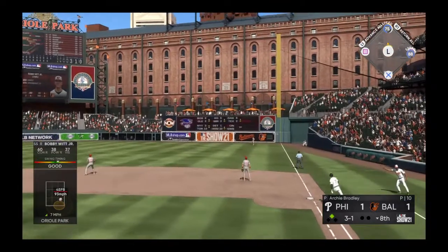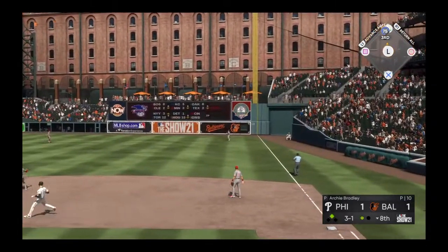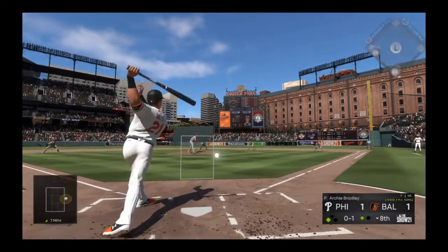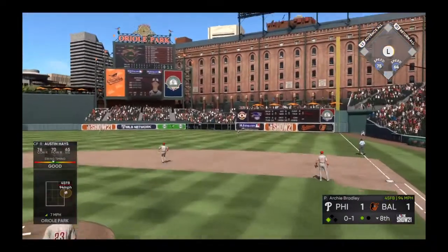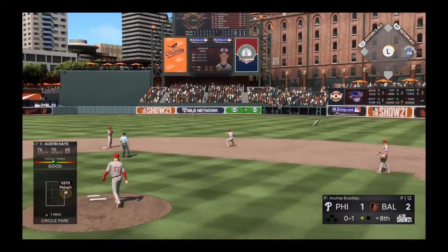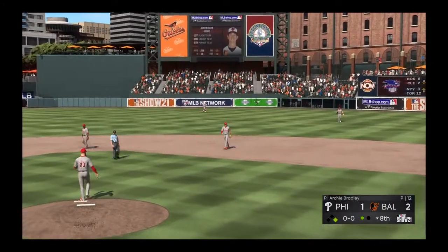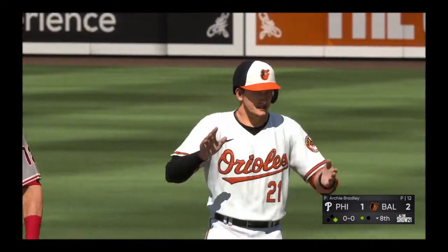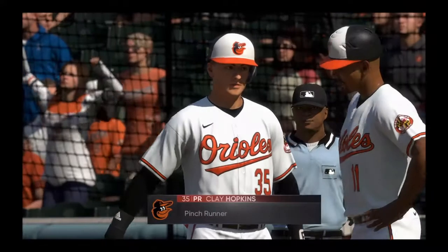Then it's Bobby Witt. Good job of hitting there as he hits a deep fly ball to right field. It's going to be caught, but Jorge Colon able to advance and get into third now, just 90 feet away. It's Austin Hayes, 0-1 pitch, takes it into right field, and the Orioles get the lead right back on the RBI single from Austin Hayes. Huge response from the home team there.